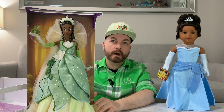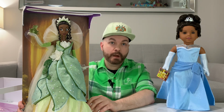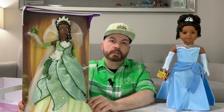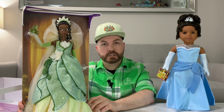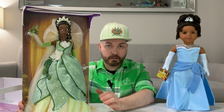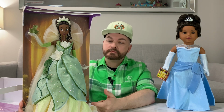This was the second doll in the series, Tiana. The first one was Snow White, and the story behind how I got mine, because I didn't buy her right away, she had already gone up a little bit in price by the time I was deeper into the 17-inch dolls, which I collected all of them, and then she became my main princess.